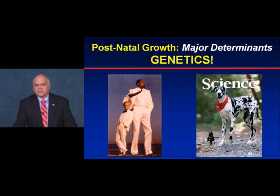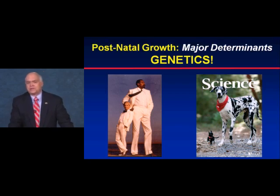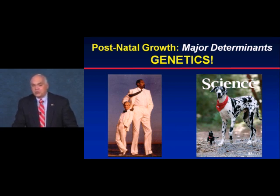Here pictured are Wilt Chamberlain and Willie Shoemaker, both American Express card holders for many years in this ad from years ago now, and a more recent cover article in Science that dealt with the genetic underpinning of variation in the size of canine breeds.